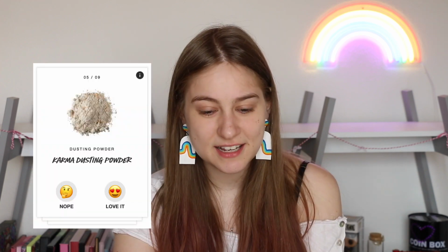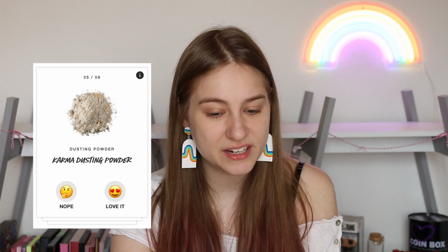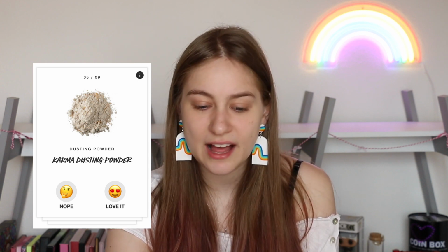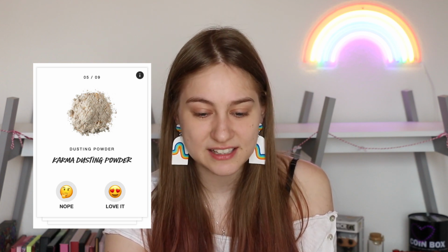Did not vote for this foot cream because the scents aren't really my vibe. Karma dusting powder. For patchouli and pine oil scented velvety skin, our signature scent combines with cornstarch and soothing calamine powder to absorb excess moisture and leave you feeling silky soft. I did not vote for this because I don't love the Karma scent. I don't dislike it, but it's just not one of my favorites. And I also have the Sleepy dusting powder, but I don't know.